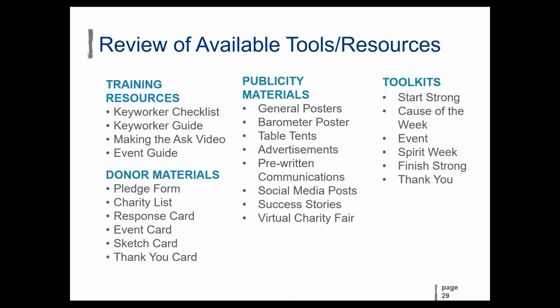So I remind you that you can go back online and look at the Keyworker guide. That is another resource for you. You can read it online or you can download it. Now there's also a video that you can watch as a reminder of how to make the ask. We also have a complete event guide in case you want to hold a CFC event in your office. These are wonderful resources that are available to you at any time of the day.